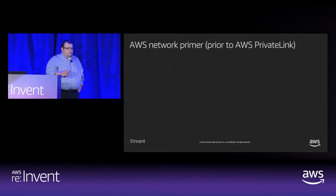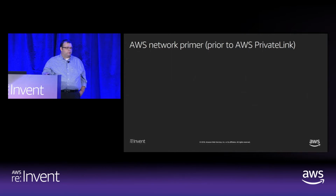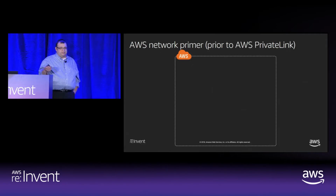I want to give you a little bit of an overview of AWS networking, but this is a 300-level session, so I'm going to go relatively quickly through this, but just want to make sure we're all on the same page. So with AWS, of course, everything starts with an AWS region. A region is a geographical location around the world where we offer AWS services. We have 19 regions around the world, unless they announce a new one today.